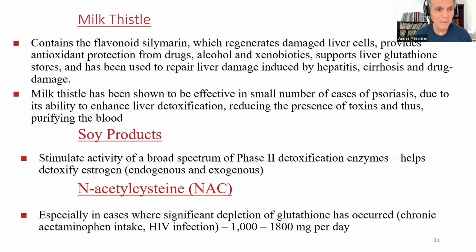With respect to milk thistle, it contains this flavonoid called silymarin, which has been shown to regenerate damaged liver cells, provides antioxidant protection from drugs and alcohol and xenobiotics. It supports liver glutathione stores, has been used to repair some liver damage induced by hepatitis, cirrhosis, and other types of drug damage. Milk thistle has been shown to be effective in a small number of cases of psoriasis due to its ability to eliminate certain compounds from the bloodstream.